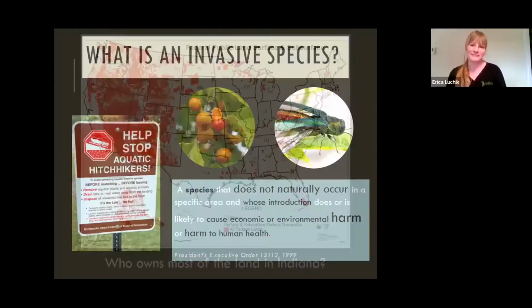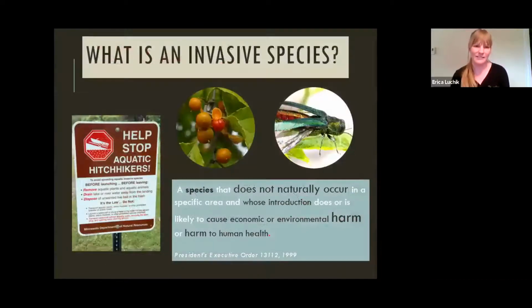So what exactly is an invasive species? It's a species that does not naturally occur in a specific area and whose introduction does or is likely to cause economic or environmental harm or harm to human health. So there's kind of two parts to that definition. Just remember, it's a species that does not naturally occur here, but it also is causing harm.